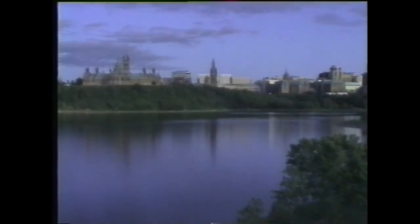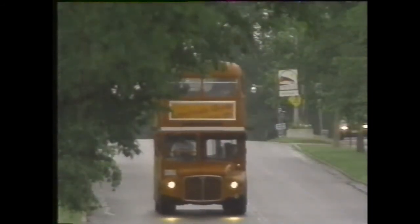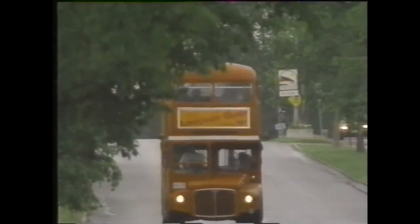Canada's capital of Ottawa offers so much to see and do. From the spectacle of the Royal Canadian Mounted Police musical ride to the regal changing of the guard on Parliament Hill. From the quiet charm of a double-decker bus in a country lane to a small sidewalk cafe where you can while away an afternoon.